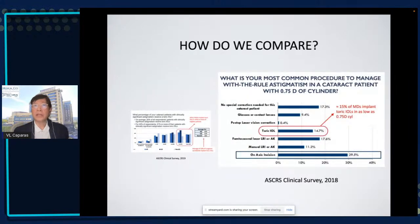In fact, in the US and elsewhere, they're already debating on how low an amount of astigmatism you should correct with an IOL. And the survey in 2018 showed that about 15% of surgeons would implant it on a patient who had cylinder of three-quarters of a diopter. Okay. Right? So it's up. It's already at that level where you're already seeing how low or how high you need to correct it. And I know several surgeons here and abroad who will even correct less than 0.75, especially those who implant multifocal and presbyopia correcting lenses. They will correct as low as half a diopter.